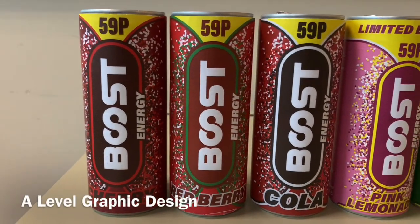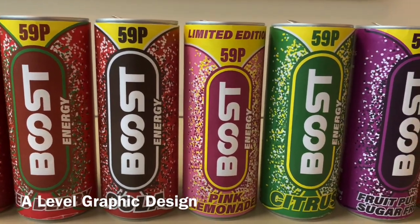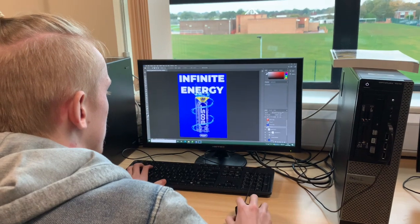Graphic design is a tremendous A-level. If you're looking to pursue a career in the creative sector or further build on artistic skills you already possess, graphic design is a realistic option.